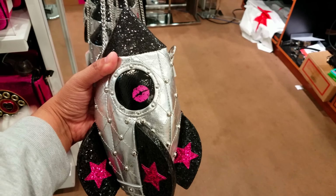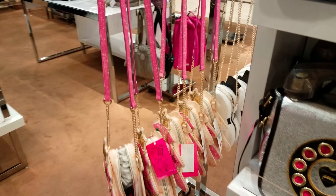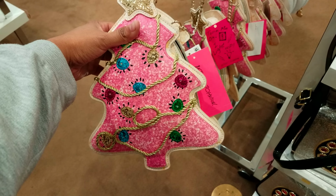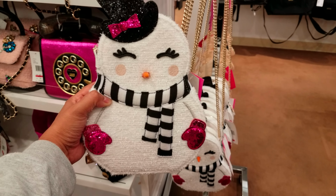I think it's 20% off though. No, that's not 20% off. That's if you open a credit card. Right here, this is 40% off, 40% off for her Christmas one. So they're only asking $52. Right here, the snowman is $46 as well. And then they all have that long chain.